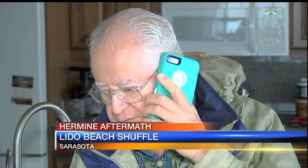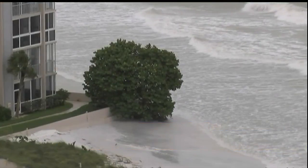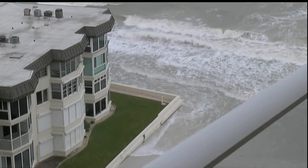So we're patrolling and watching constantly. Ed Schaefer has lived on Lido Beach for 25 years, but after this hurricane, he says there's not much beach left. We've lost 50 feet in the last few days of beach, and it's disappearing. This building to the south of it's going over their seawall into their building.